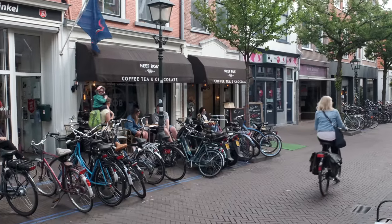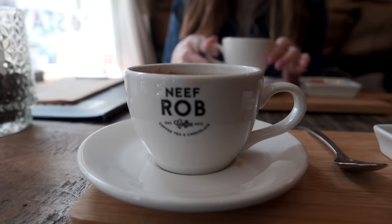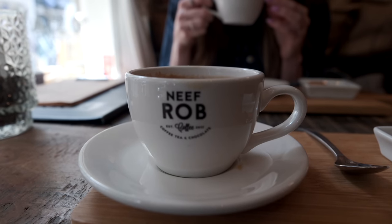Goedemorgen and welcome back. We're starting our day in Delft at Neef Rob, which is a little cafe close to the city center where you can grab yourself a cup of coffee, some roasted beans, or you can even pick up a sweet treat. This is our first time in Delft, and it's a little embarrassing to say that we haven't been here yet. It's been on our list for quite some time and was even on our list of cities to live during our last apartment hunt.